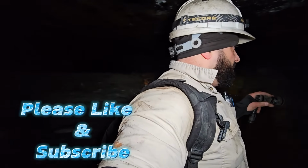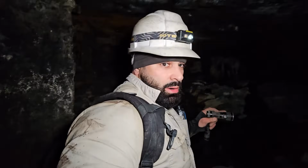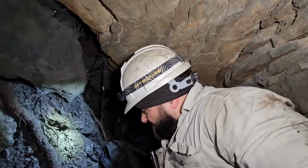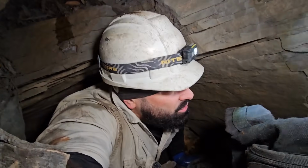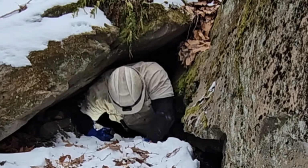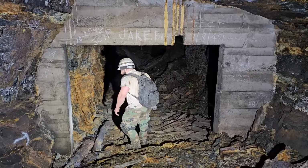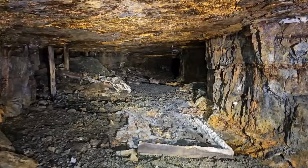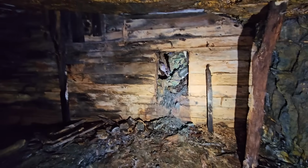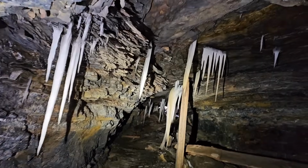But I heard something very bizarre coming from the direction of my exit. Just hoping it's not a bear. Man, it's cold outside. And my boots are full of water. See you around. The question is, why is this here? And above leads to a whole other level. We just have to get through this icy hell. These daggers hanging from the ceiling.